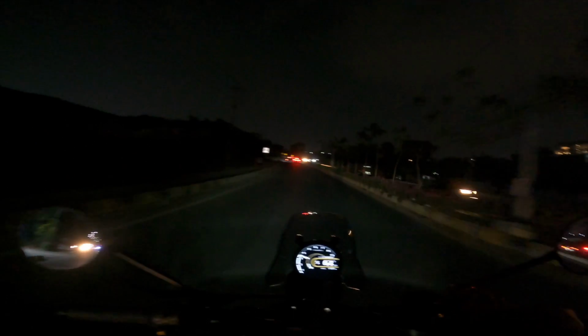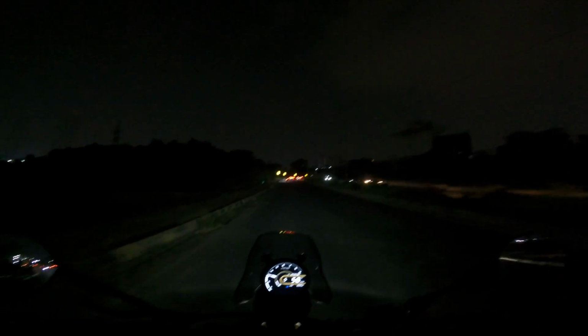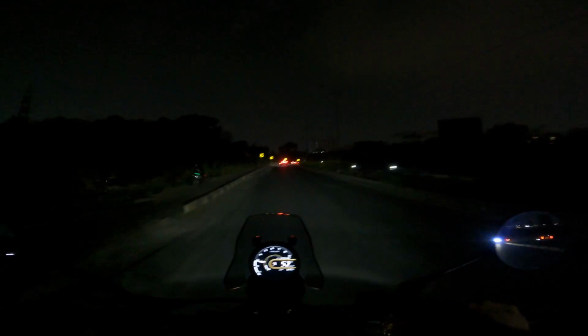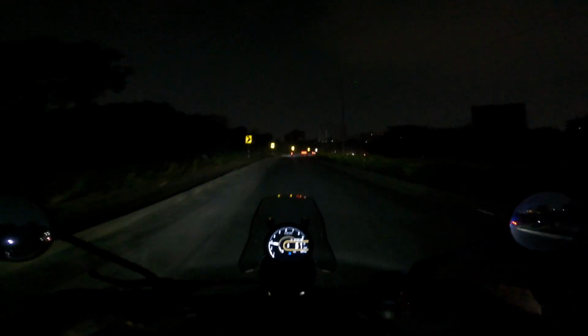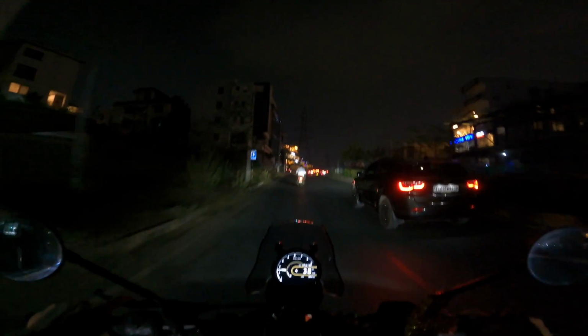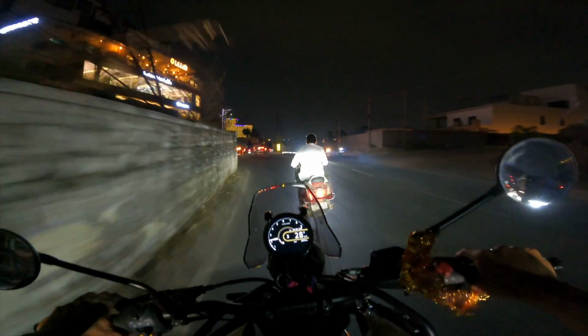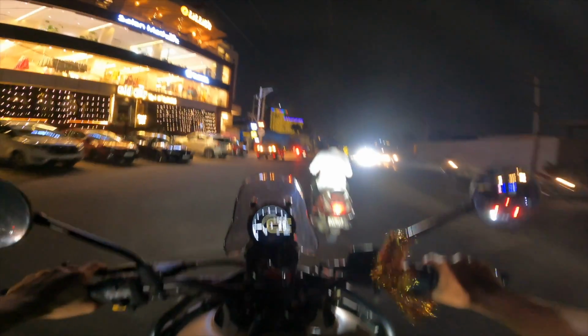The Scrambler 400, I booked it also, but somehow, see, darkness, let's check out the light. Light, yeah, light is not that good. You can put some auxiliary lights on this. Though I booked the Scrambler 400, somehow, I think because it's like 12 or 13 kilos more than Speed 400, and somehow I did not get the thrill that I'm getting from the Himalayan.